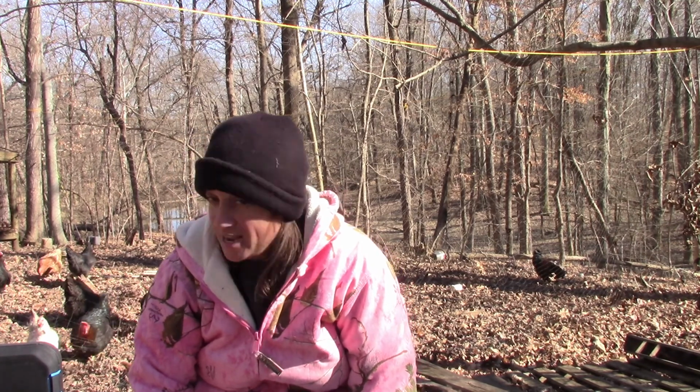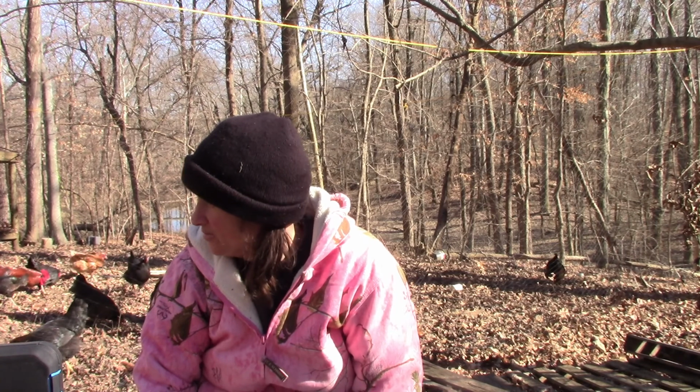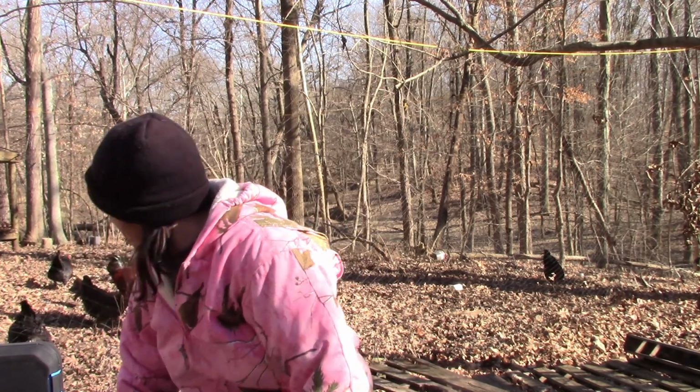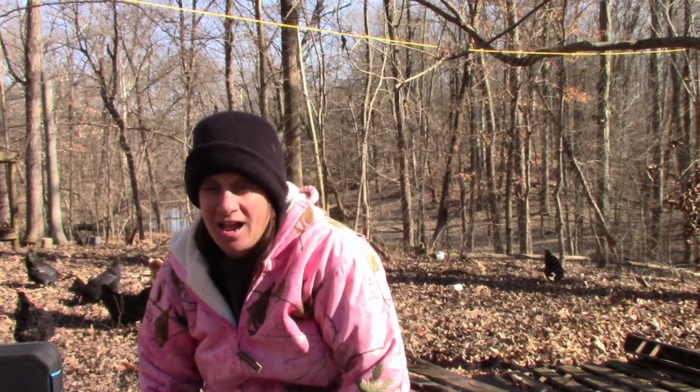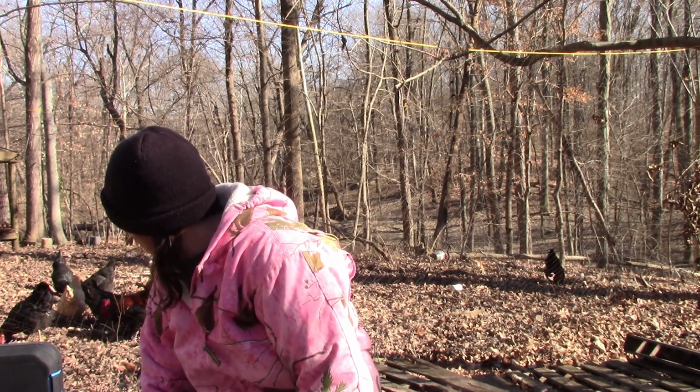They ate all of the table scraps that I gave them, so now they're just kind of digging around in the dirt, looking for bugs and whatnot. And let's see, how many cats do we have in there? Rooster says hi. I see 1 cat, 2 cats, 3 cats. 3 cats, I don't know.